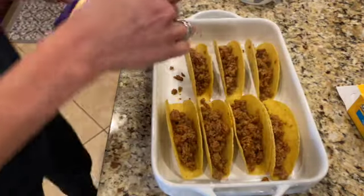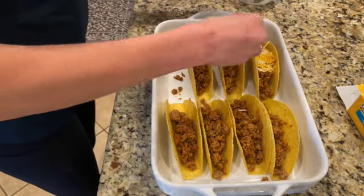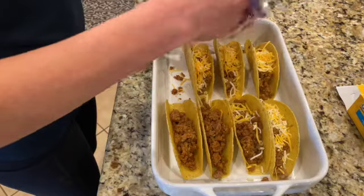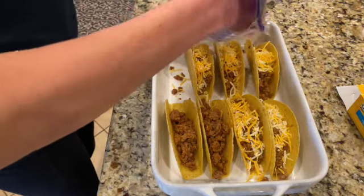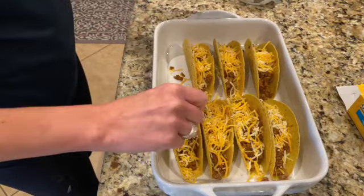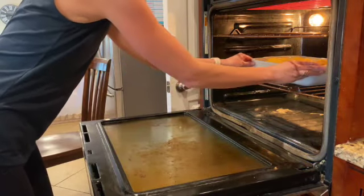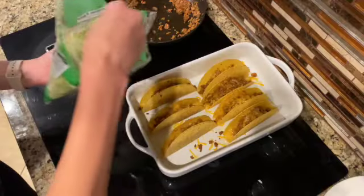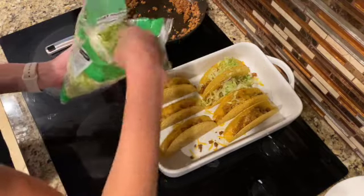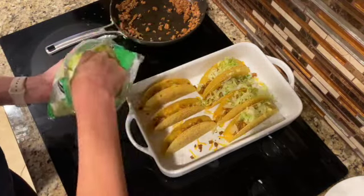And I'll top each taco with some shredded cheese. And I'll put those in the oven for about 5 minutes, just until the cheese melts. I'm adding some shredded lettuce to each of the tacos. I just feel like doing it in the pan like this makes it a little bit less messy on your plate.